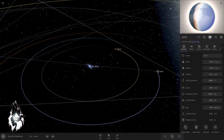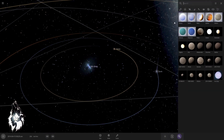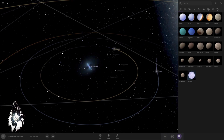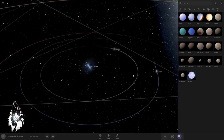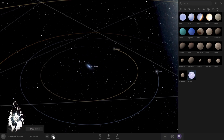Wow. Okay, we already know our planet is cooking. What about the other planets? Mercury. All the blue dots you see, this is Mercury. It turned into fragments. MrGrey turned Mercury into fragments, and I think it's gonna do the same to Venus and at some point to the Earth.